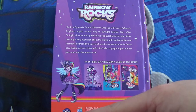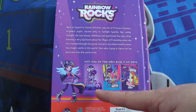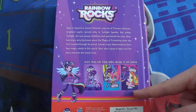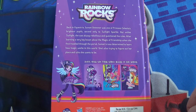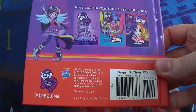And of course, like many other books, the back of the book features titles of various different books, like Through the Mirror, that's the first one, Rainbow Rocks, which is based on the shorts, and I have read that one in case you're wondering, and The Main Event, which I'm still looking for at this particular moment. Also, you can tell we got the price tag down here, which says $10.99 Canadian, and this was published in 2015.